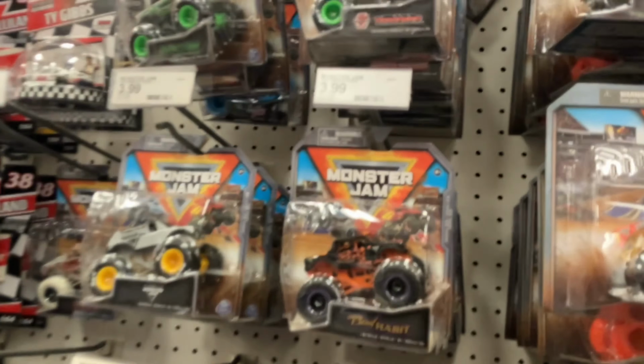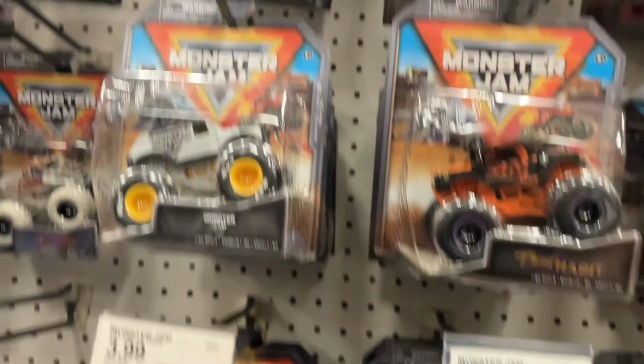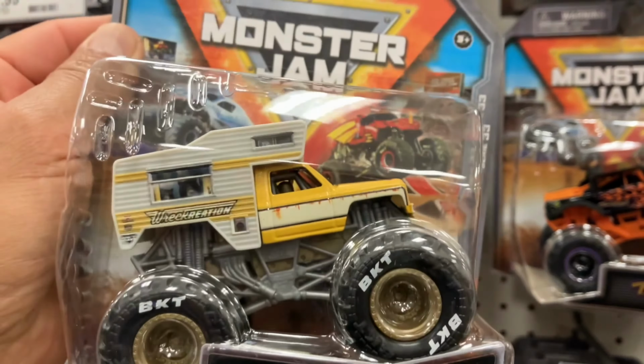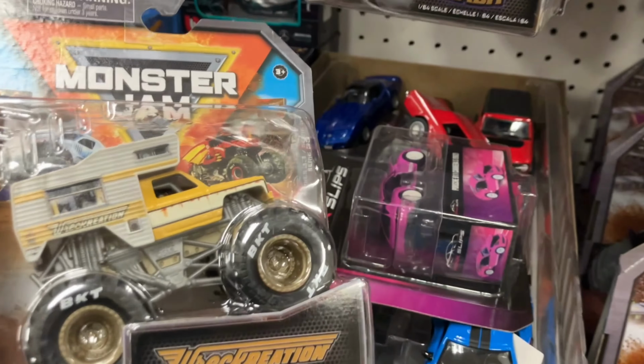And I'm debating on the monster truck. Where did I put it? This one. It just looks awesome. Very cool. Anyway, let's move on.